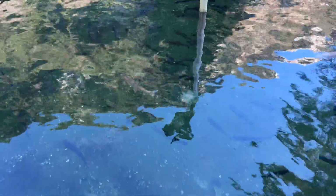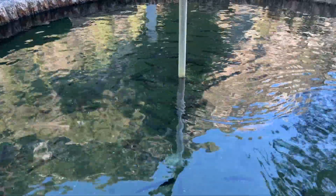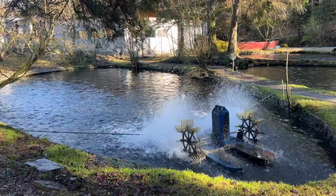In the back is the organic trout farm. Thanks to an excellent water quality, slow growth of the fish makes the Blausee trout a high value and pure natural product.